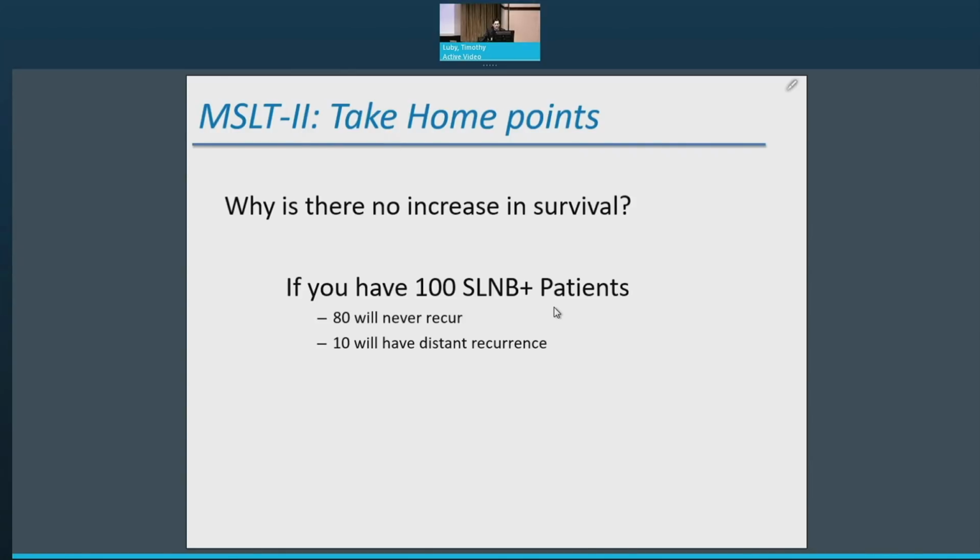10 of those patients, and these are numbers that you can play around with based on whatever study you look at, 10 of those patients will come back, but when it comes back, it's going to come back in the lungs or the liver, distant recurrence. Those are patients that no matter what you did in their groins or their armpits, it was still going to come back no matter what. 5 of those patients will come back in their lymph nodes and elsewhere at the same time, so a distant and a local recurrence. And 5 of those patients maybe will come back only in their lymph nodes.